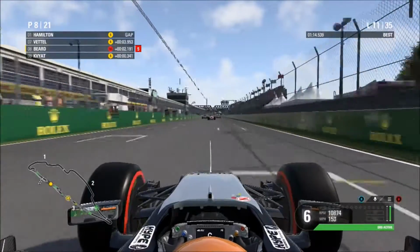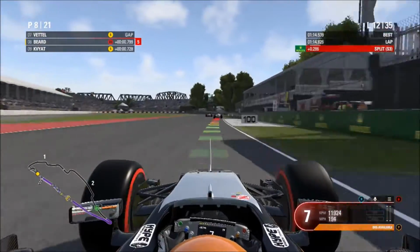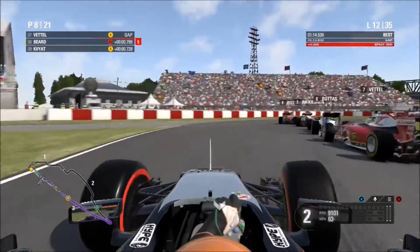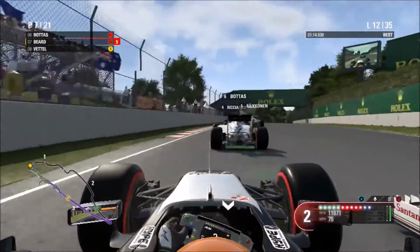You can see we've now got a huge train of cars just up ahead of us, and I'm not sure what's happening to these guys here. I don't know whether someone's slowing down or whatnot. But as you can see, there's a huge bottleneck into turn 1 there, and we're not going to take chances here. We're just going to move around the outside of Sebastian Vettel there on a set of soft tyres.